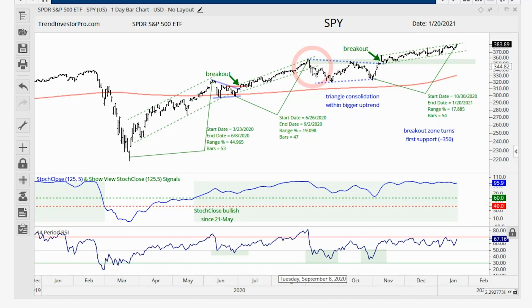And so we had basically a consolidation to digest the gains that we had up until early September. We broke out of this consolidation, and now we have a tight rising channel as SPY works its way higher. So I wouldn't call it overbought, really, because you can see this is a pretty steady rising channel. It doesn't appear to be too steep, whereas as we'll see, the one with IWM is much steeper.